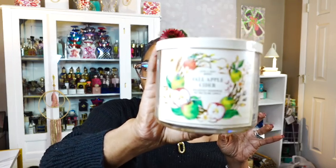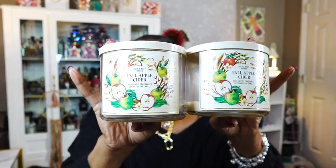Okay, the next candle is fall apple cider. If I had to pick my favorite for this season that I've enjoyed in this burn, it would definitely be this. I think I have 2 more on the shelf and I don't burn through 2 of them. This has fragrance notes of crisp red apple, caramel drizzle, and spice cider.